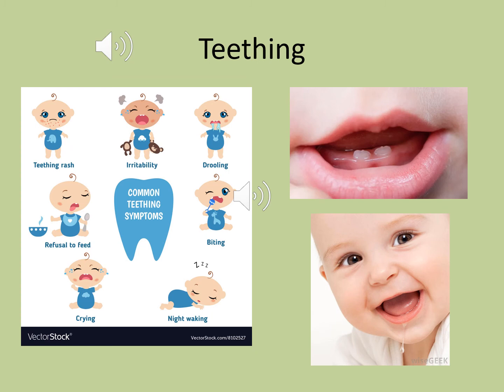During the first 2 years of life, the way you can figure out the average number of teeth they should have is to take the child's age in months and subtract 6, and that should tell you the minimum number of teeth they have. So for example, 8 months of age minus 6, they should minimally have 2 teeth by 8 months old.